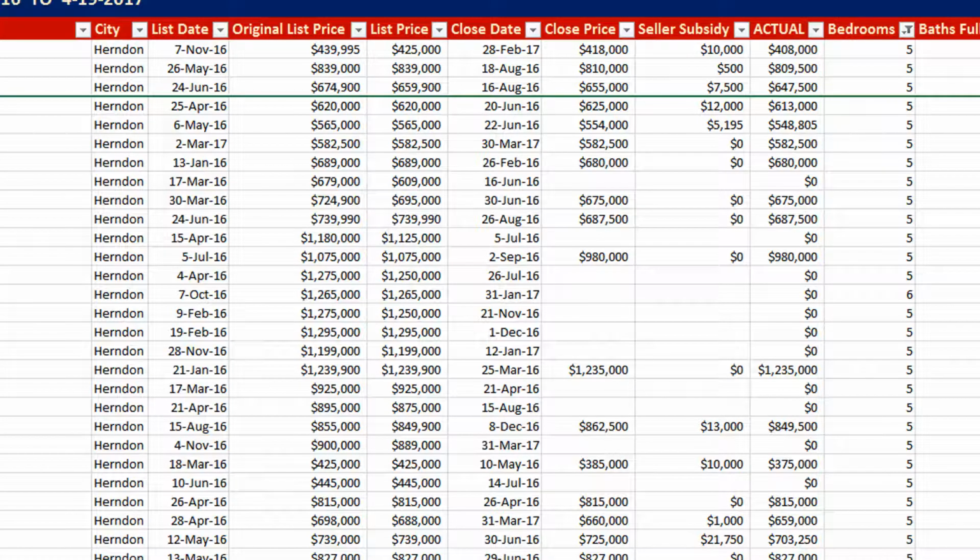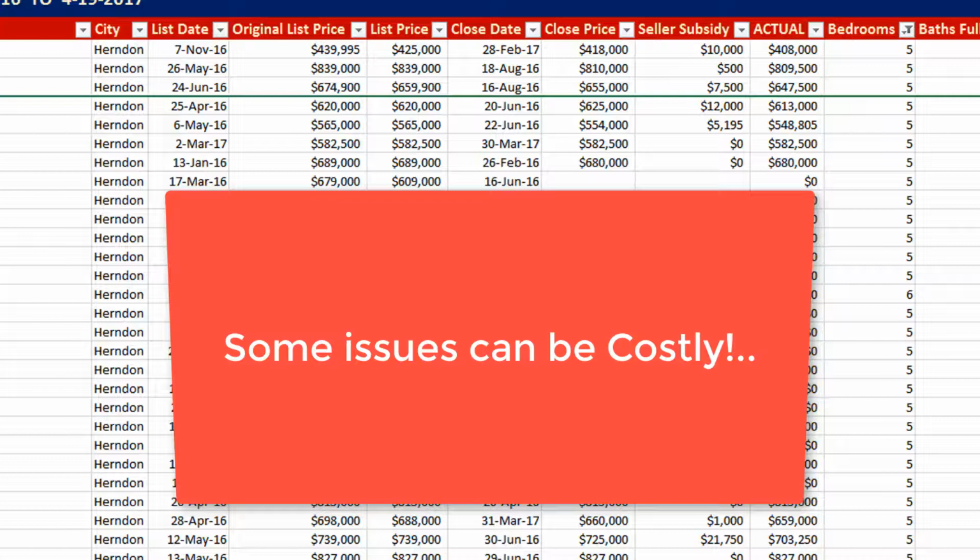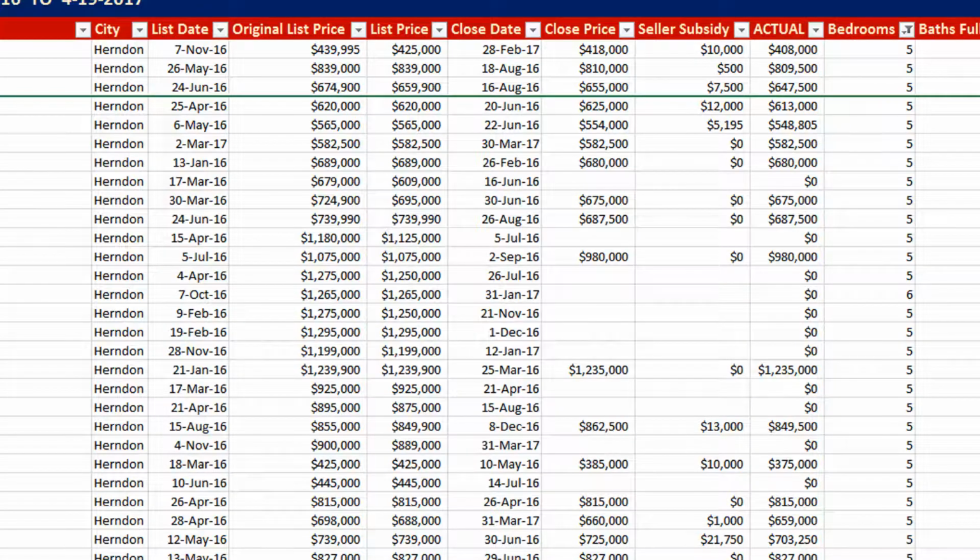Let's say if you have an issue and now there's a mold issue, and that's ranging in the $5,000 to $10,000 range. That information is not here. Or if you have a well and septic issue that is in the multiple thousands of dollars, that's not in here. So those are the kinds of things that you need to kind of think about.